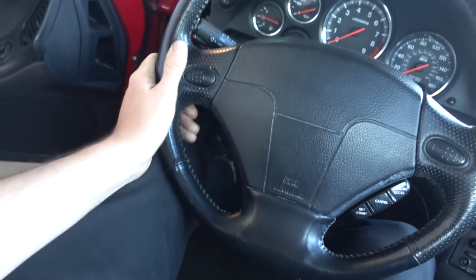So this car, I noticed when I first got in, no adjustment on the steering wheel. I'm a tall boy. All my height is in my legs. So when I drive, the steering wheel is like in my lap. With no steering wheel adjustment, that makes it kind of tough. It's just not a great driving experience.